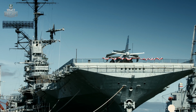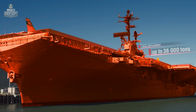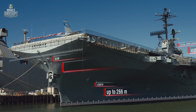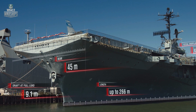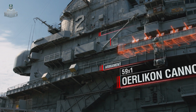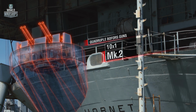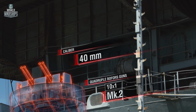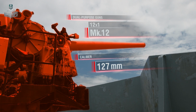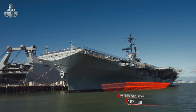General performance capabilities of USS Hornet. Total displacement up to 36,000 tons. Length up to 266 meters. Beam 45 meters. Draft at full load 9.1 meters. Armament: 59 Oerlikon cannons, caliber 20 millimeters; 10 quadruple Mark II Bofors guns, caliber 40 millimeters; 12 Mark 12 dual-purpose guns, caliber 127 millimeters. Armor, main belt and beam bulkheads 102 millimeters.